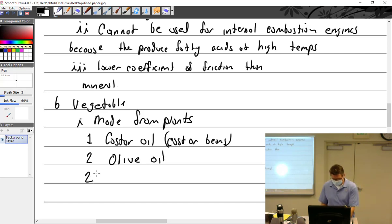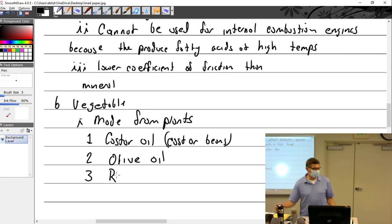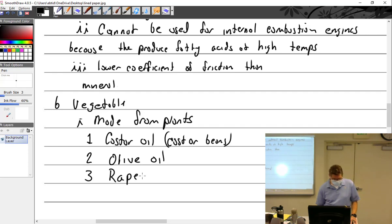Olive oil. That's a three. Made from olives. This is a funny one. You guys watch Clarkson's Farm? I'm the only one that would watch it. It was funny. I liked it. On Amazon. Jeremy Clarkson. He has a farm. And he farms a lot of rapeseed oil. So, rapeseed, just like it sounds. Rapeseed oil, it's actually from a plant called the rapeseed. And cottonseed oil.